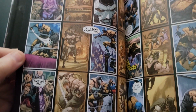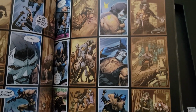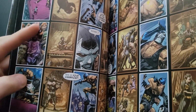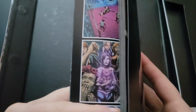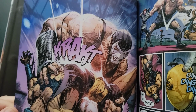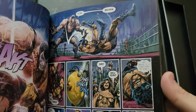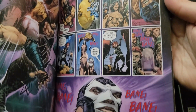A lot of panel work here. Look at all these little small panels. Definitely something you don't see a lot in modern comics. Even in Kirby's time, maybe he could do about nine or so panels, which would typically be his max, I believe. So I think this is just straight up Bane in an actual wrestling ring here.